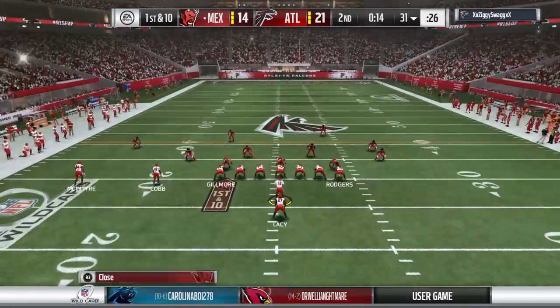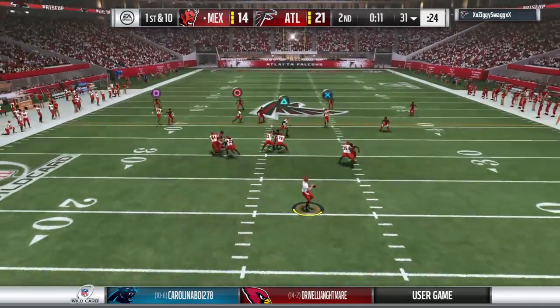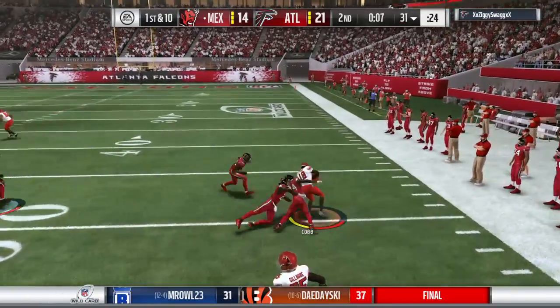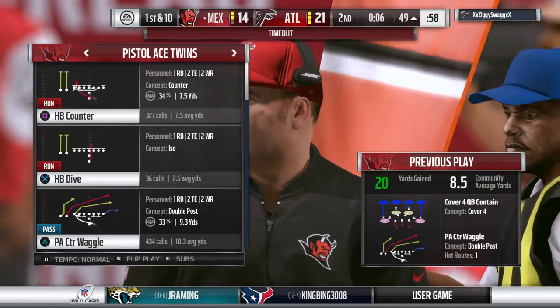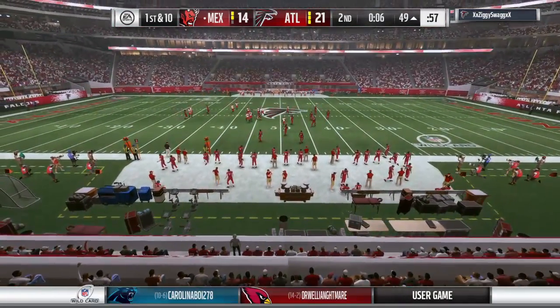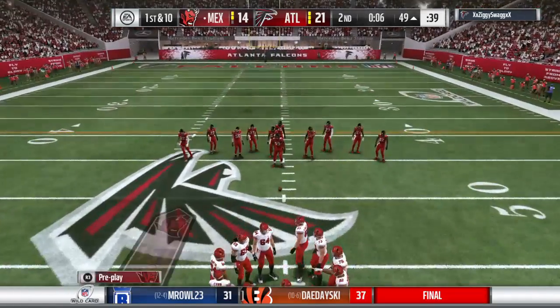Again, we'll see the pistol here. They go play action here on 1st down. He finds Randall Cobb with a completion. Now whistles come in. We're going to get a timeout here by the offense. It's just their first, so they'll have 2 remaining here before we get to halftime.